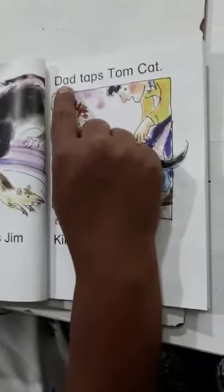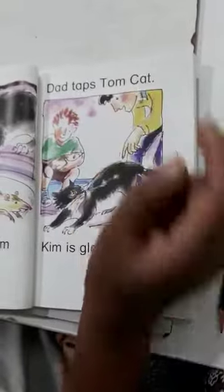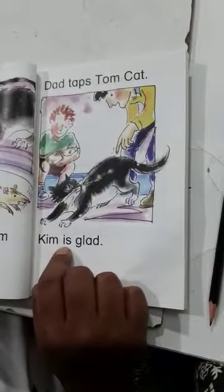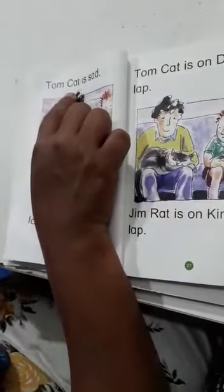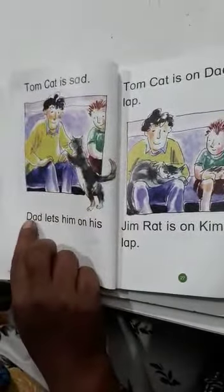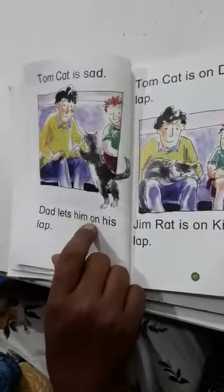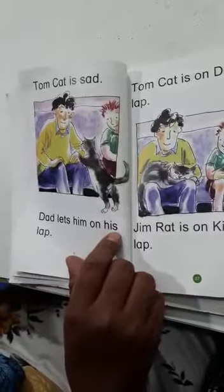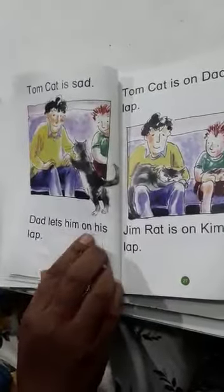D, A, D, dad. T, A, P, S, taps. T, O, M, Tom. K, A, T, cat. See, dad taps Tom cat. K, I, M, Kim is G, L, A, D, glad. So Kim here is glad. T, O, M, Tom. K, A, T, cat is S, A, D, sad. Tom cat is sad. D, A, D, dad. L, E, T, S, lets. H, I, M, him on. H, I, S, his. L, A, P, lap. So dad lets him on his lap.